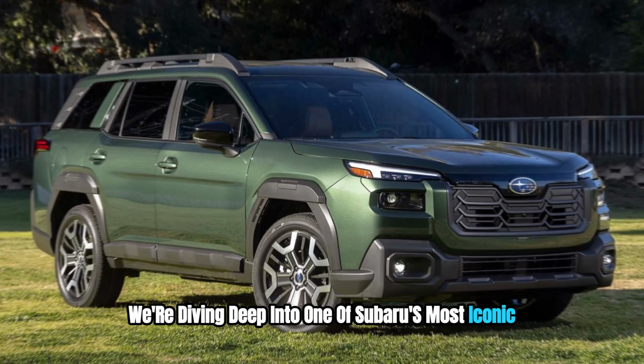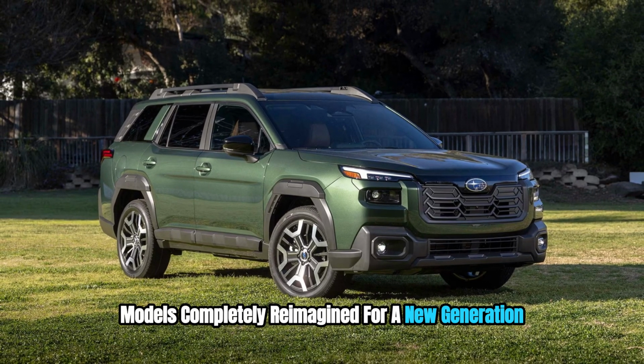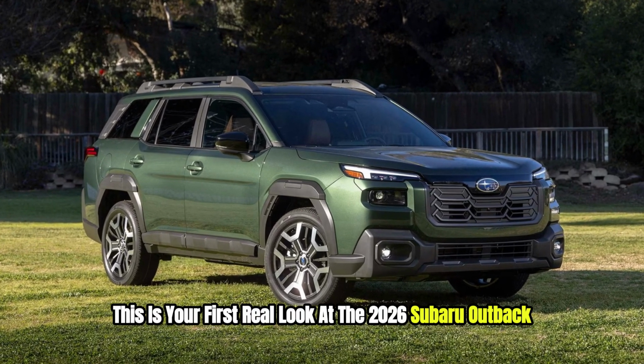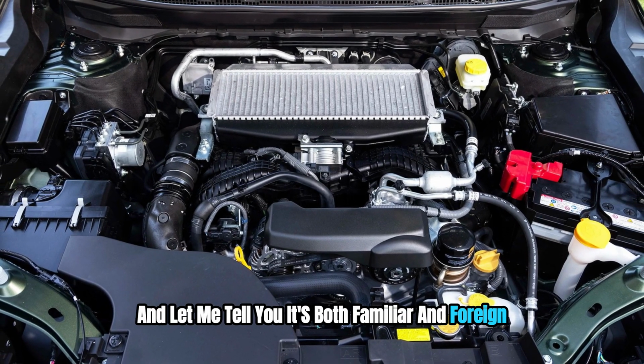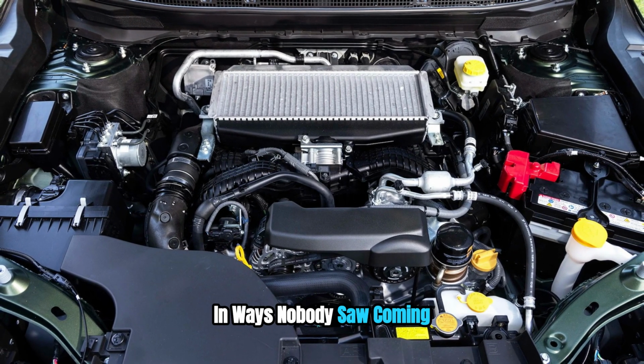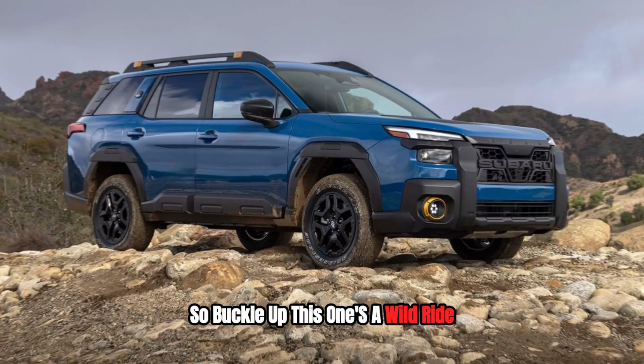Today, we're diving deep into one of Subaru's most iconic models, completely reimagined for a new generation. This is your first real look at the 2026 Subaru Outback, and let me tell you, it's both familiar and foreign in ways nobody saw coming. So buckle up, this one's a wild ride.